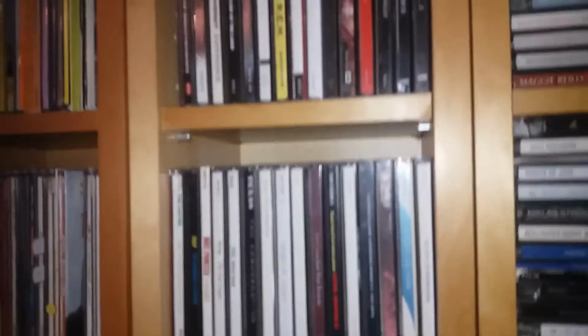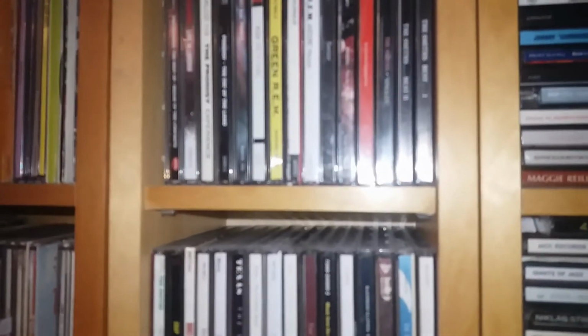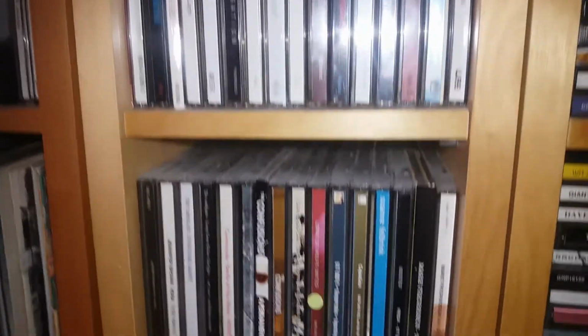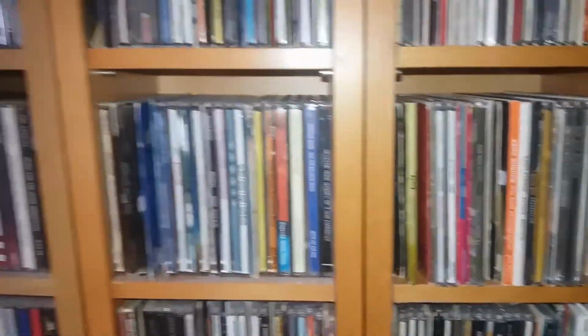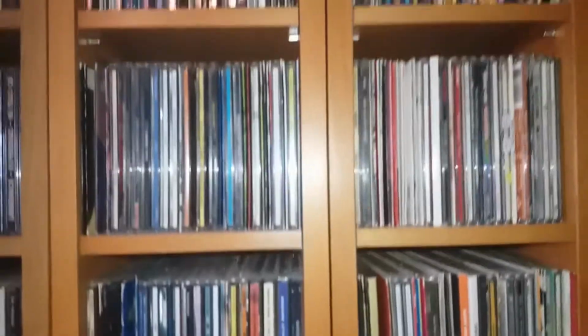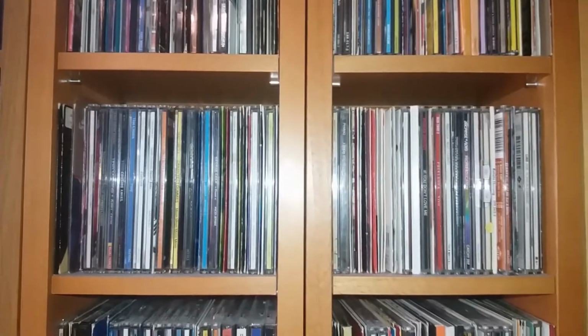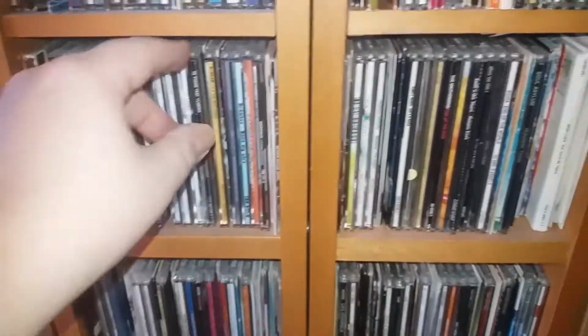But it's getting better and better right now. I'm listening more to CDs right now. Also, when it comes to listening to these, going through these that have been here for a while. Here we have CD singles. You might remember that I showed when I put these shelves in, in a previous video many years back.